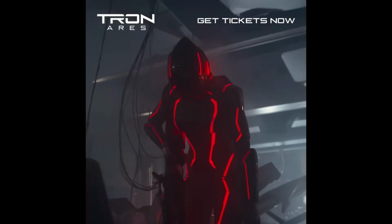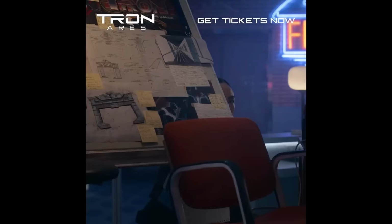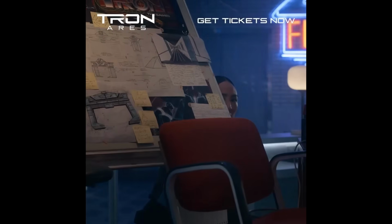We get to see extended clips of that, and we can see Eve is hiding behind her board full of her research, and it's a lot of research from the original movie. We've got some concept art from the original Tron. We've got all the recognizers. She is studying everything to understand it for her grid, for advancements in the world.